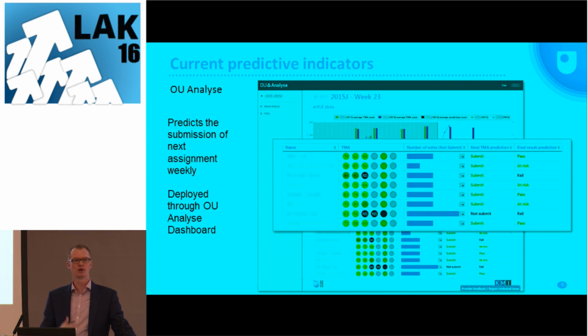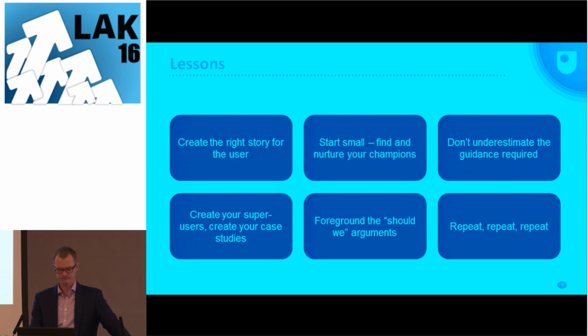So these predictions come in weekly, and our tutors, we're operating at distance, so our tutors have very little one-to-one contact with those students, and no group sessions, or very limited group sessions and group contact with the students. So getting a weekly indicator of whether we think that student's going to submit their next assignment is a useful trigger for them to think about who to potentially intervene with.